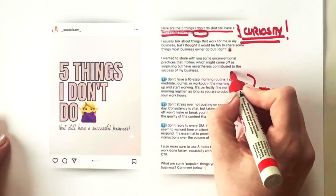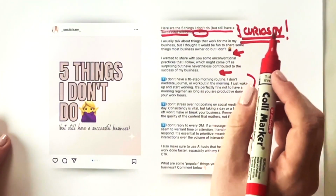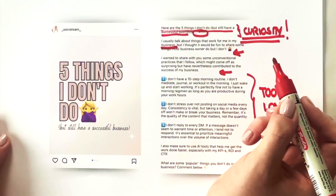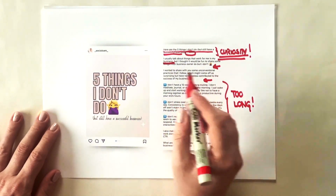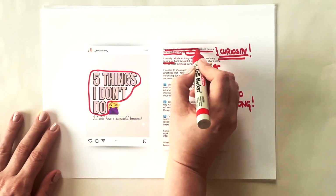Don't write your captions in one paragraph. Use a line break every few sentences. And make sure you add keywords throughout your caption for SEO purposes. But don't overdo it. We still want the text to sound natural. Don't repeat the text you have on your slide in the caption. It's a waste of space, so put something more important here.